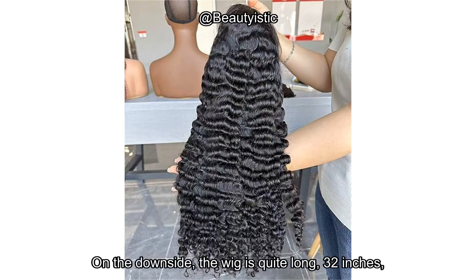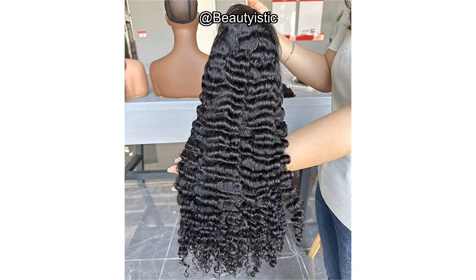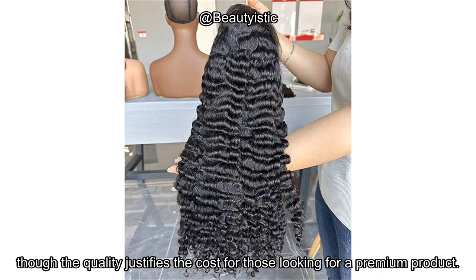On the downside, the wig is quite long, 32 inches, which may require extra maintenance in terms of detangling and care to prevent tangling. Also, the price might be a bit steep for some, though the quality justifies the cost for those looking for a premium product.